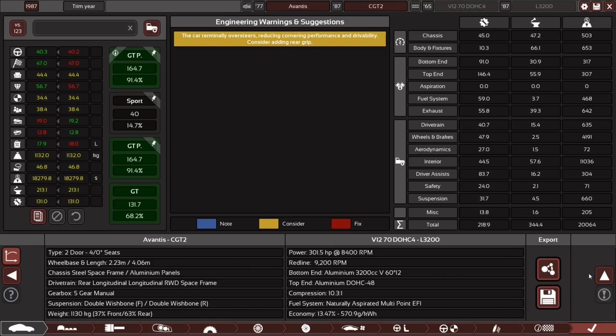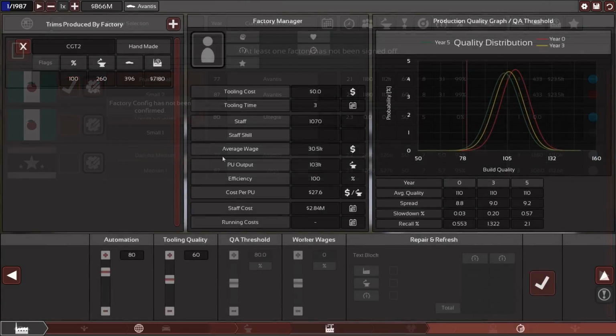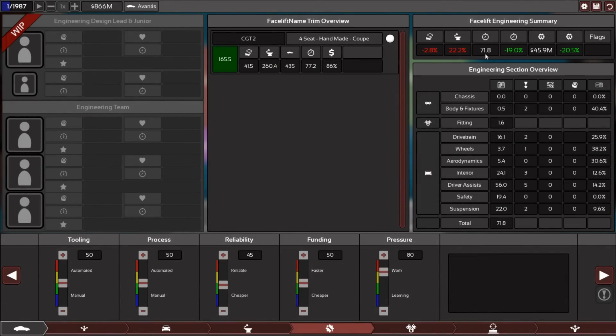That is a solid update. Fruinia Small 2 is producing that one. That means for the engine we will need a Small 3. It's entirely handmade. Yes, entirely handmade, that thing. This is what we are working on currently, getting the flags correct and implemented, so that you actually suffer consequences from doing lots of handmade stuff. But yeah, this is looking good. Signing that one off. And it takes 72 months.